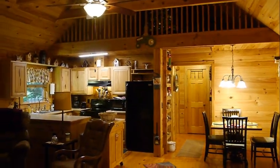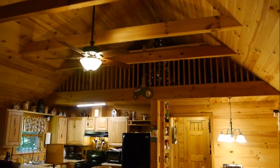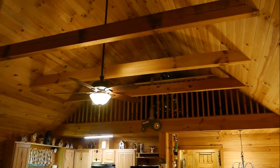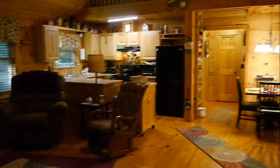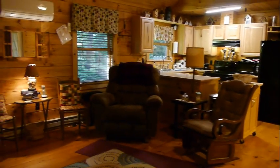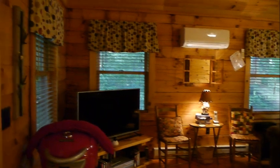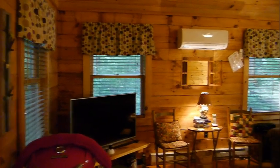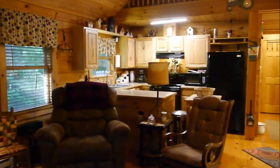Welcome inside this quintessential mountain log cabin. I guarantee you that as soon as you walk in the front door and you smell that pine, you are going to know you are at home in the mountains. This is a lovely D-log cabin that is fully furnished and ready for you to start living the mountain lifestyle.